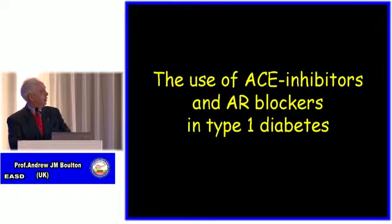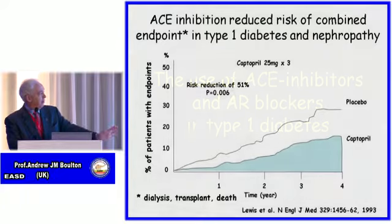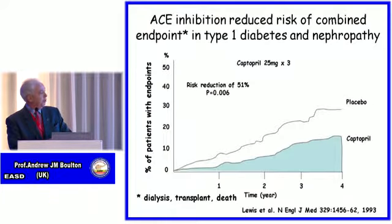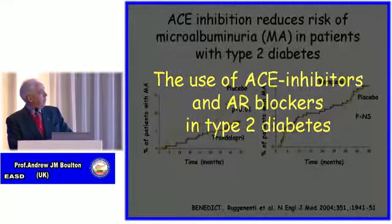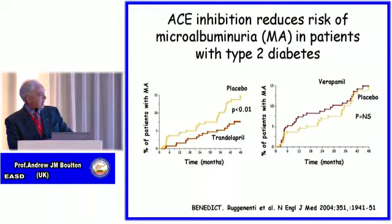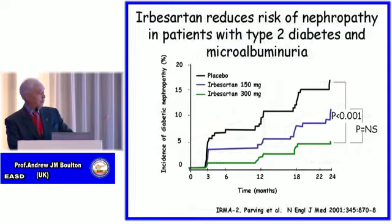Many other studies have shown this, and we use ACE inhibitors and angiotensin receptor blockers. There are a lot of studies over the years: captopril reduced the risk of developing diabetic nephropathy. ACE inhibition again in microalbuminuria, the BENEDICT study. These are old studies, but this is verapamil actually, versus trandolapril, and a benefit there in both irbesartan, an A2 receptor blocker. All these studies show benefit.